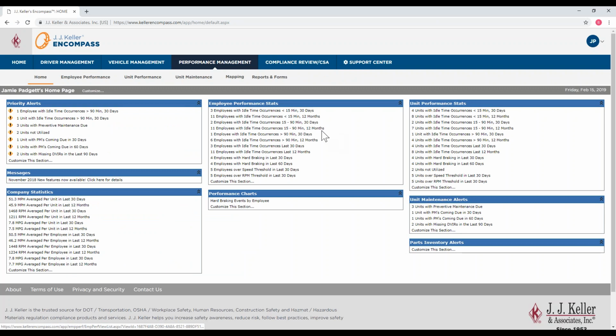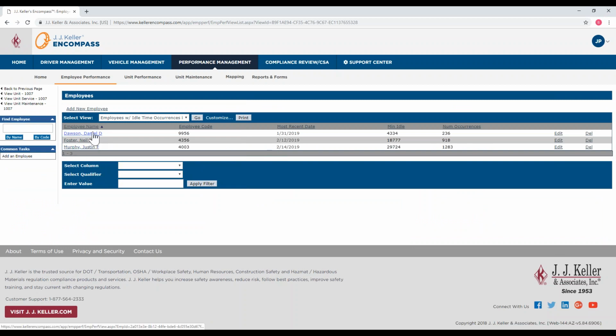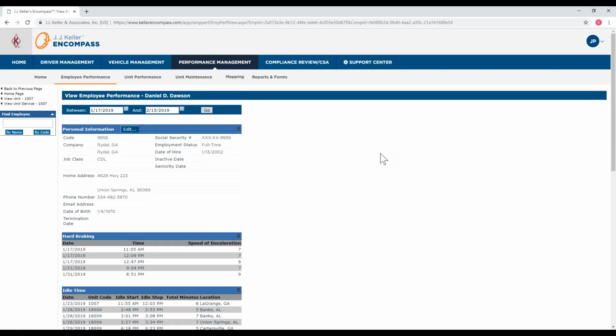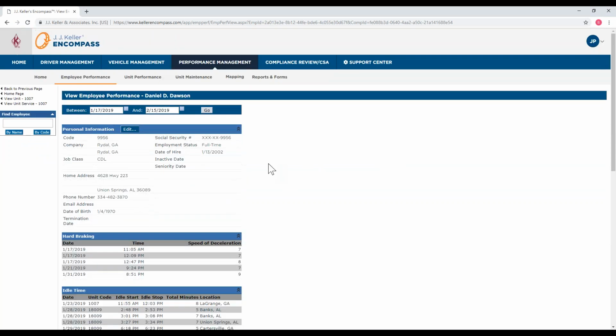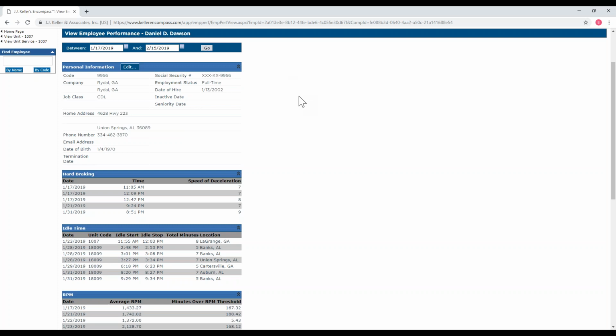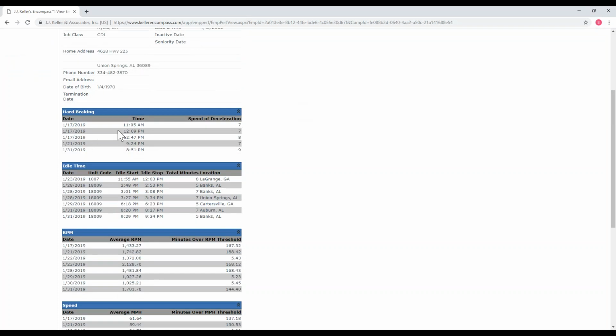The good thing about performance management is your mapping, but you can also look at hard braking and idle times. So we've got 3 employees with idle time occurrences in the last 30 days. We click on that. Click on Daniel some more. Not too bad, Daniel. This is Daniel's employee performance scorecard. Daniel's had a few hard brakes. He drives in Atlanta, so that can be expected.